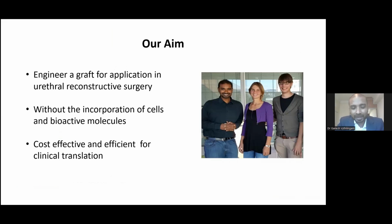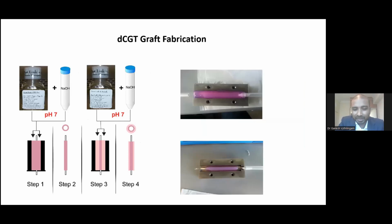Together we looked at how to engineer a graft for application in urethral surgery. We wanted to make it simple, without the incorporation of cells and bioactive molecules. The hope was that with such a method, we could translate it and make it more cost effective for clinical translation. This was the first graft that we fabricated, the DCGT, which we named the double collagen tubule graft. We used a technology previously utilized in the lab and developed in other centers, where we used liquid collagen. We neutralized it and used a molding technology to fabricate this graft. Literally, it looked very jelly-like, to say the least.